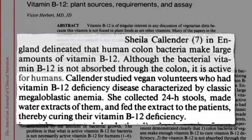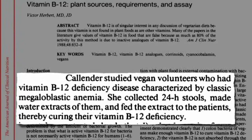How do we know? She found some vegan volunteers with B12 deficiency, collected their stools for 24 hours, and then, you guessed it, bon appetit. And it worked. They were cured. Those are some hardcore vegans. There has to be a better way, and thankfully there is.